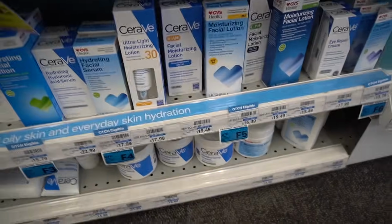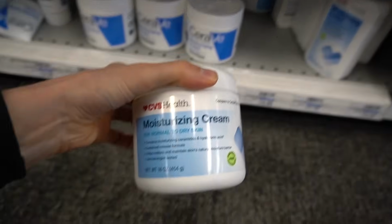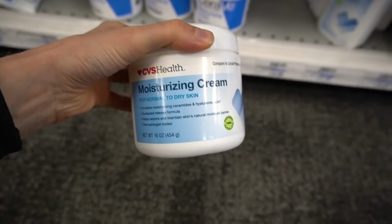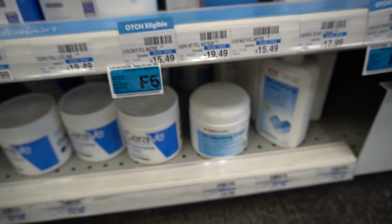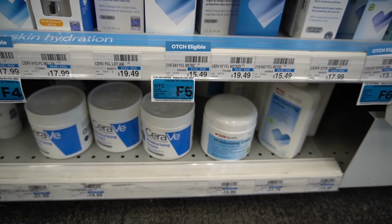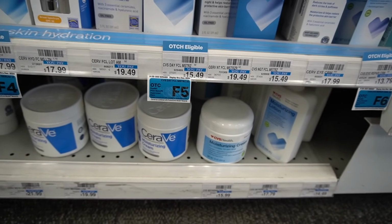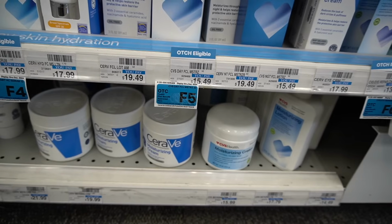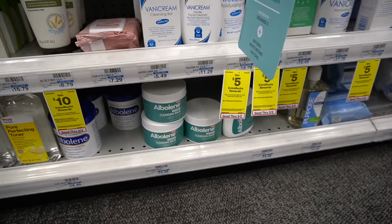Honestly though, when it comes to CeraVe, don't sleep on their regular moisturizer or a store version of it, because you can put this on the face. It's like a really good facial moisturizer in addition to a body moisturizer. I love it. I haven't used it in a while, but you guys who watch my vlogs, you know I fly through body moisturizers. I came over here to see if they have it.